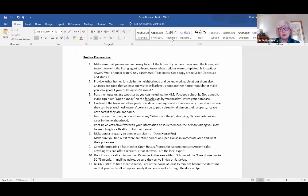And make sure your database knows that you're going to be doing an open house, even if it's not a match for them, even if they're not looking. But it's a nice way to re-image yourself. Hey, I'm doing an open house, this great house in Oradell. Please come see me. Do the price, $849.9, you know, 3 bedrooms, 3 baths. Okay. So just shout it from the rooftops that you're doing an open house.